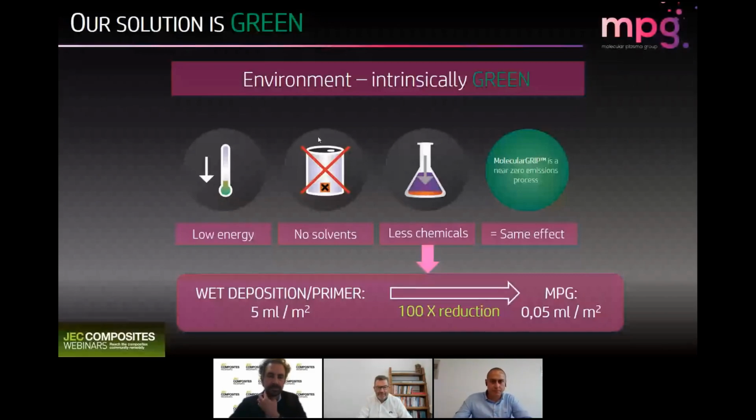Because when you compare it to wet primer, where let's say 5 milliliters per square meter is reasonably typical, we're going to go down to 0.05 milliliter per square meter. So we have a 100x reduction in chemistry. So you take all that combined, that's a pretty nice environmental footprint.